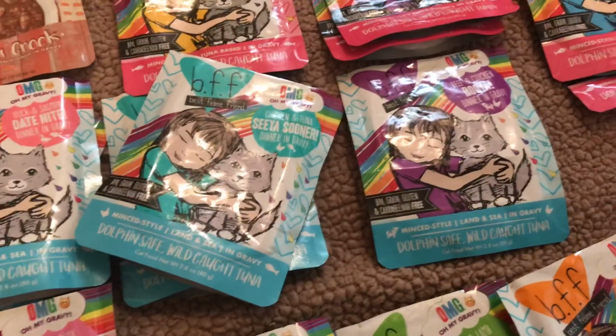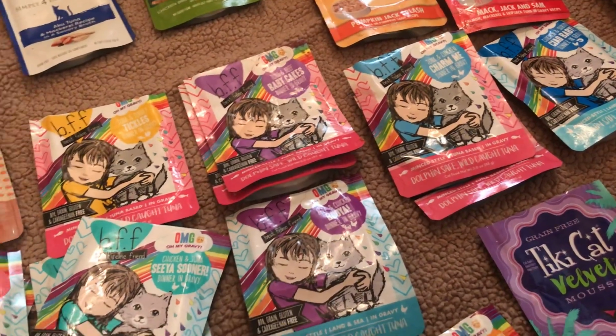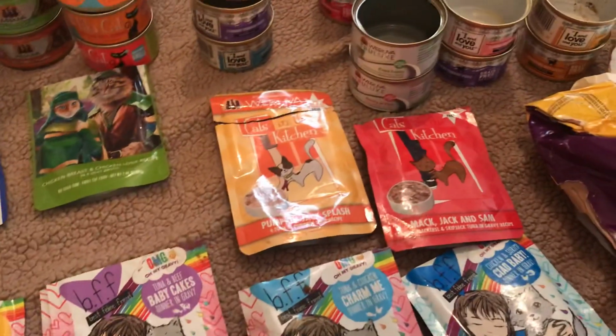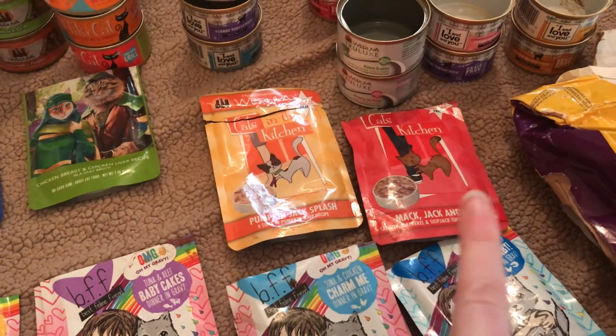What else do we have? Chicken and tuna, beef and chicken, tuna and chicken, tuna and beef, tuna and turkey. So that's the flavors for that. They also eat the regular Weruva, Cats in the Kitchen. This is Pumpkin Jack Splash. They love that. Mac, Jack, and Sam is Cadbury's most favorite.